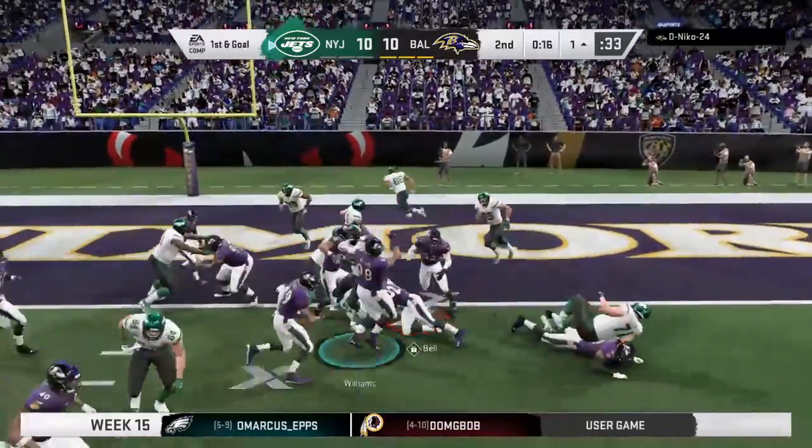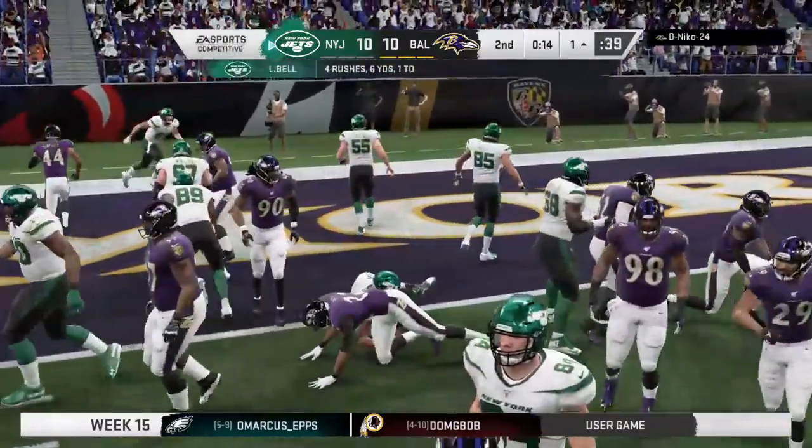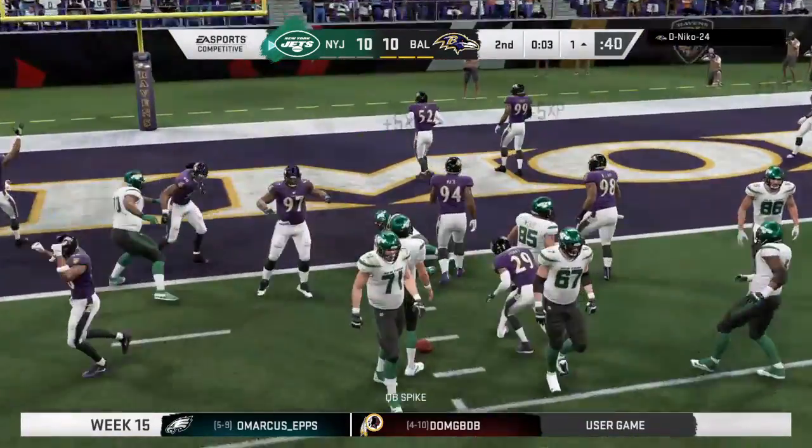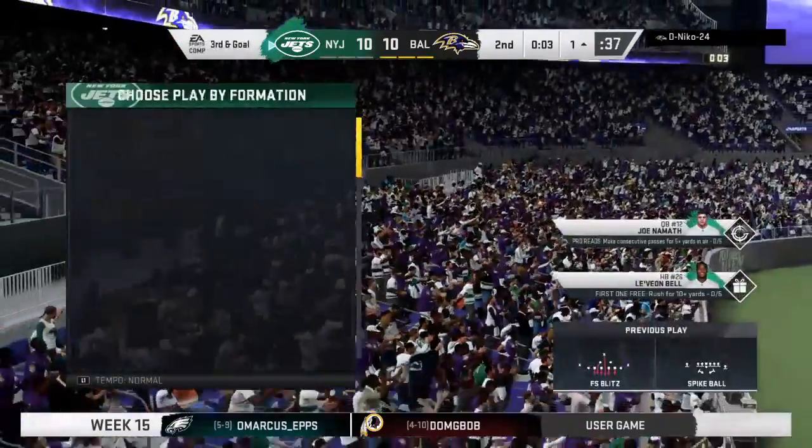Now Bell. And he is not going to get through here on try number 1. They stop him at the goal line. Call it no gain, and it's going to be 2nd and goal.